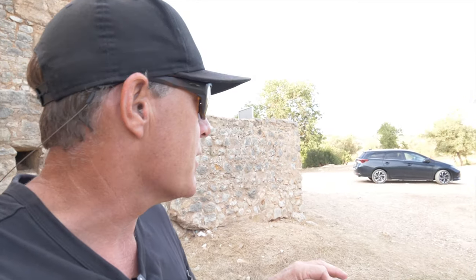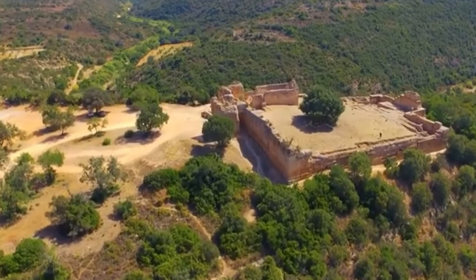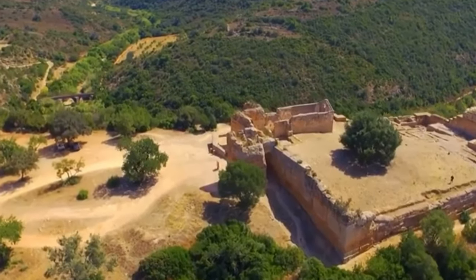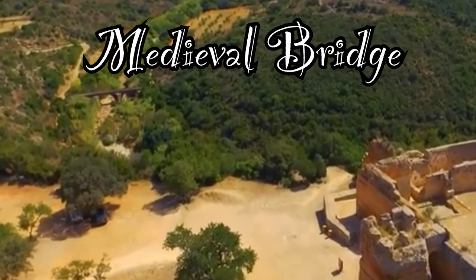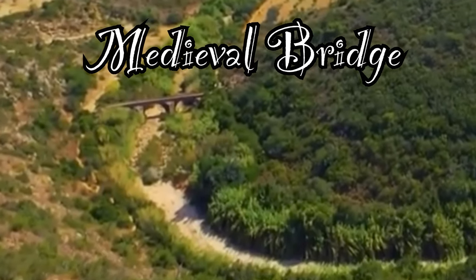And I'm sure they searched these grounds already domestically. So we gotta look for a spot that's virgin. So I found this bridge all the way down there. It's a medieval bridge where the river runs through. The river is dry because it's dry season right now. But let's go down there and see what we can find.